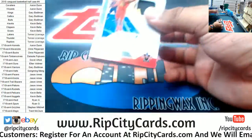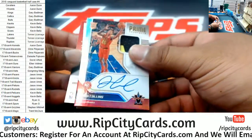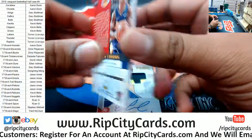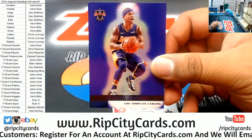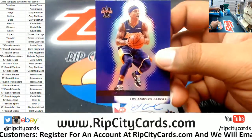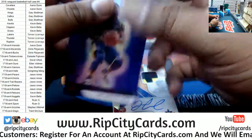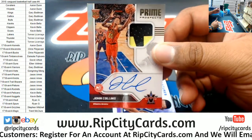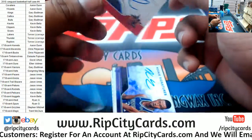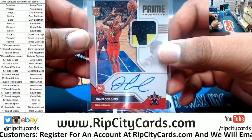Well, that was a tough one. All right, I know there's a base on the back. 11 of 25 for the Lakers, Isaiah Thomas. Rookie patch auto for the Hawks, John Collins. Kid's a beast, don't sleep on him. Nice hit right there.